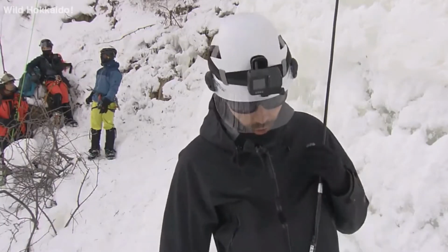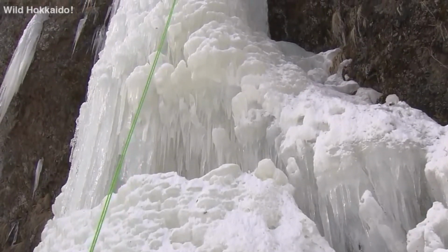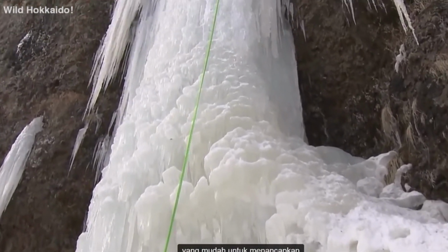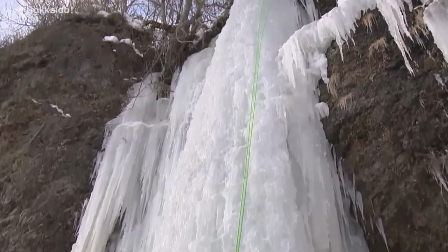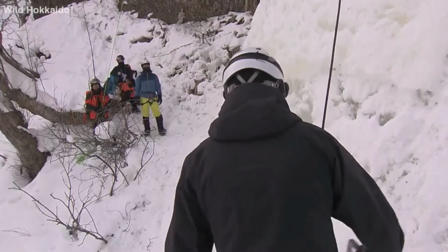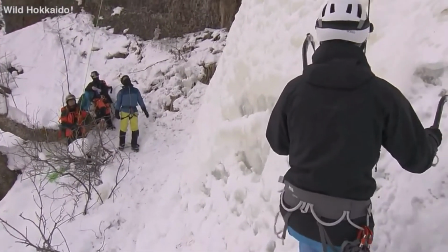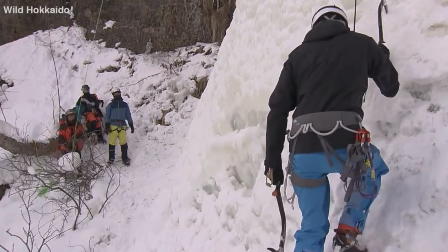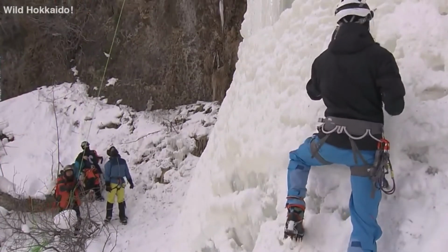Yeah, it's also a little bit difficult. The bottom of it is kind of nice. There's a lot of broccoli-shaped ice that you can easily hook the ice axe into. But after that, there's quite a long pitch that's vertical. All right. Mark begins the challenge.